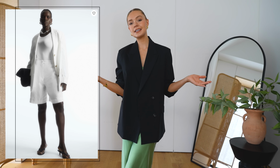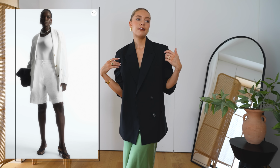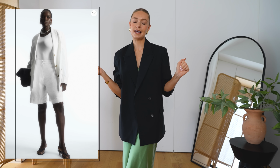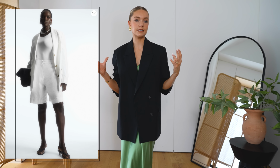Okay, I couldn't not mention these elasticated linen white shorts because these are a wardrobe staple. They're elasticated as well, which is obviously a winner for comfort reasons. If you're on holiday, you're having a big meal, it's nice to have an elasticated waist, let's face it. This style of short to me is just so easy to wear.